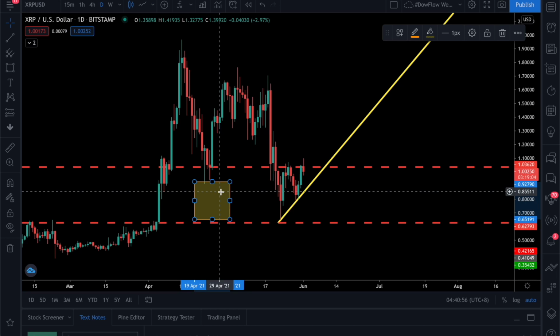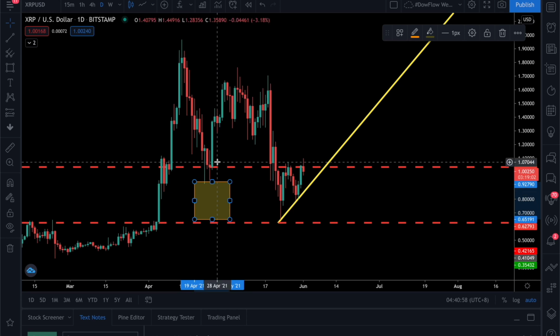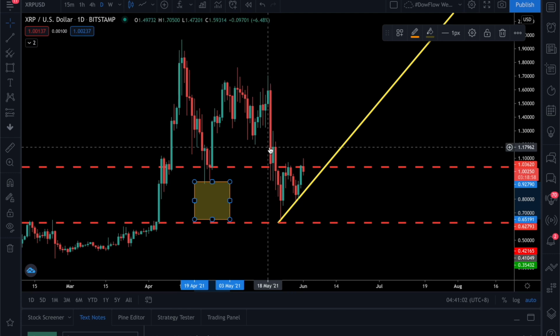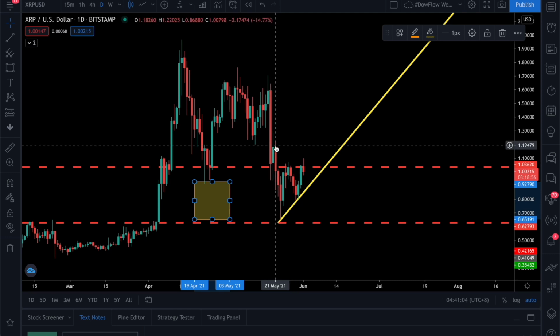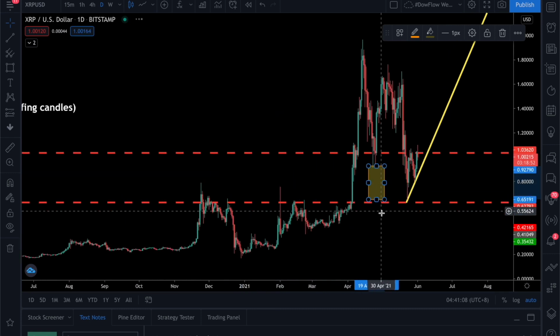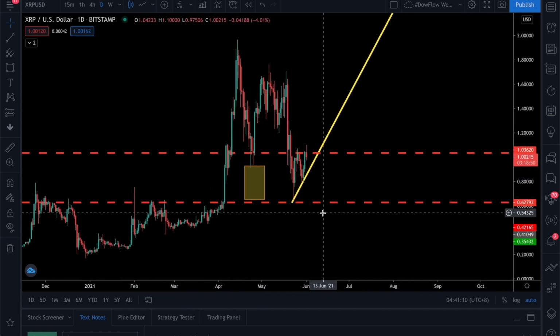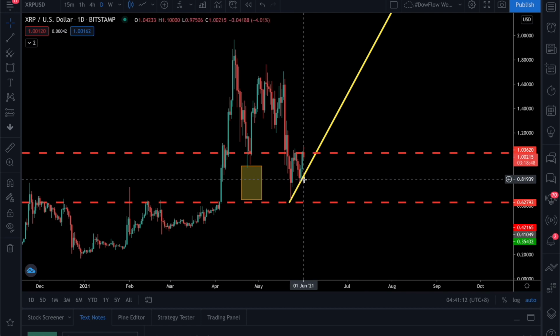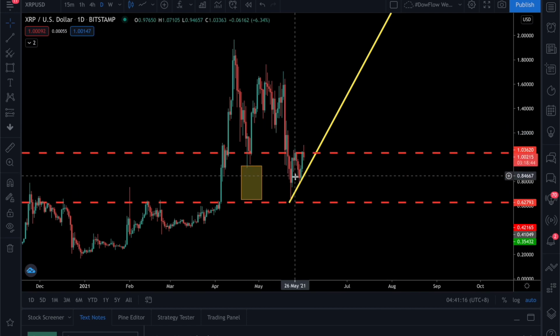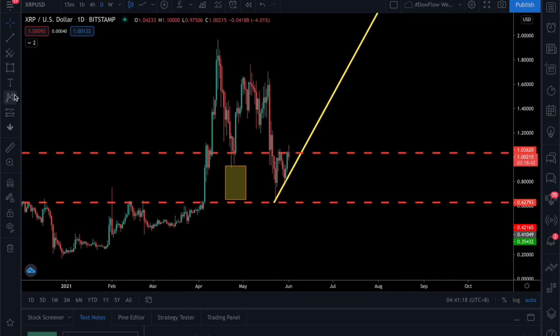This is a very common way that most traders trade. They place their buy order somewhere here, or perhaps they buy when price was finding some support right here, and they place their stop loss below. Now, for this reason, the market had to whip out these stop losses. So it had to go lower to trigger these stop losses.